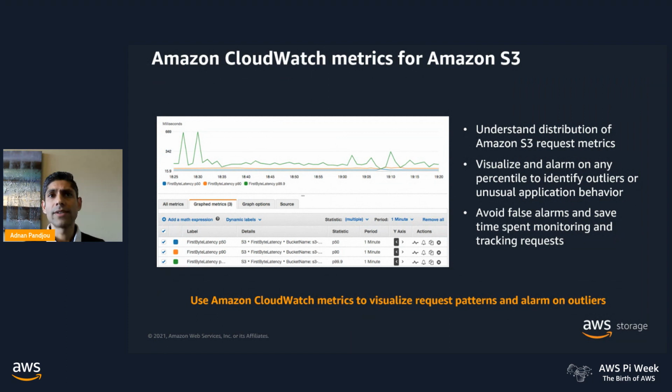Another feature we have is S3 request metrics on Amazon CloudWatch. With this, you can monitor Amazon S3 requests to quickly identify and act on operational information. You can enable request metrics at the bucket, prefix, or tag level. It gives you a lot of flexibility to hone in on exactly the storage you want to learn about. For example, you can learn about bytes uploaded, latency, error rates across different prefixes, to just name a few.